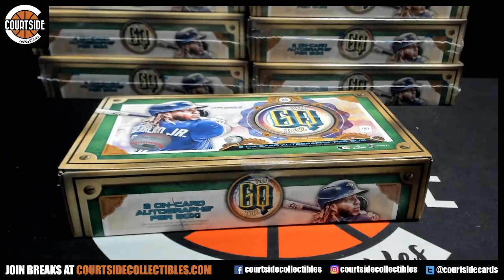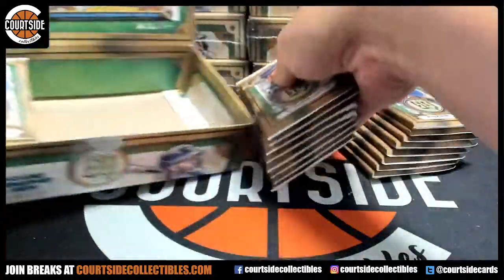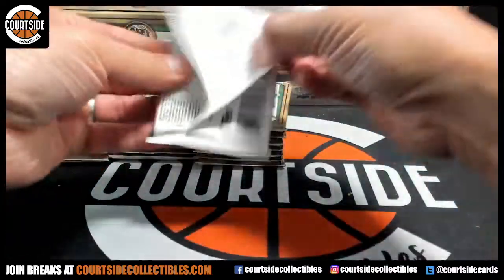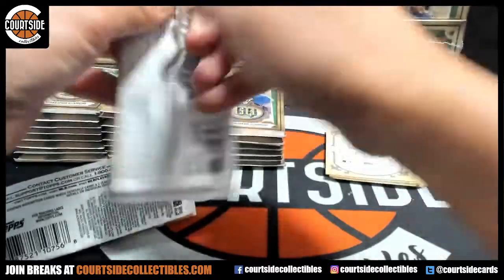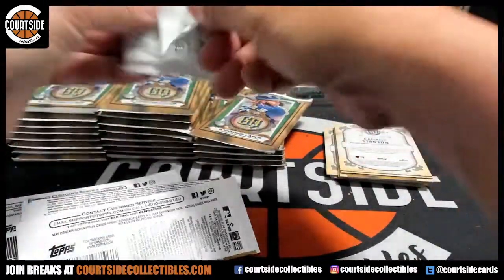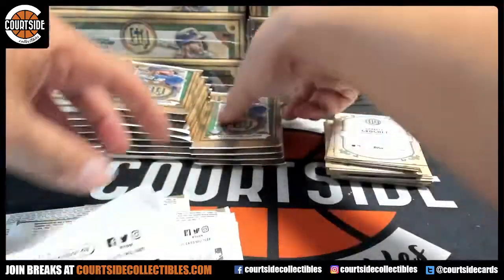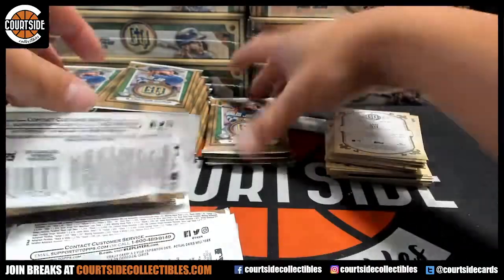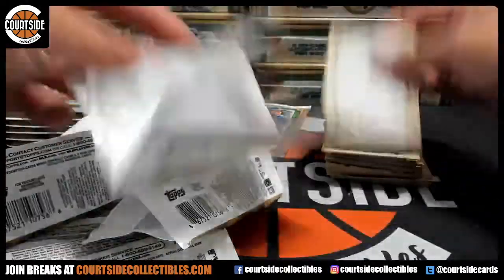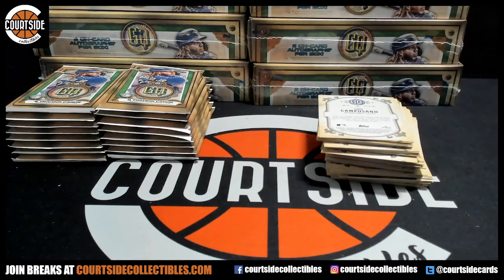So how did they do the short prints or anything? Is it all reverse? Do they make it easy for me? Or is it complicated? Is it like Ginter where all the hits are on the bottom? Can't remember. Are there any short prints? Oh, this is gonna be fun. One SP per box. All right. Is it going to be very easily noticeable?